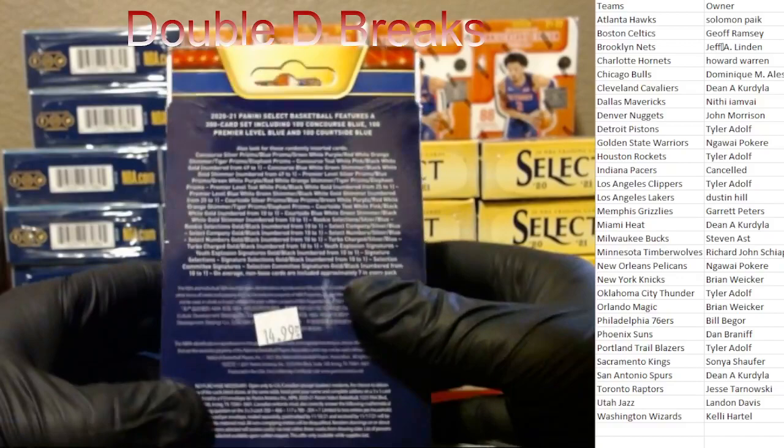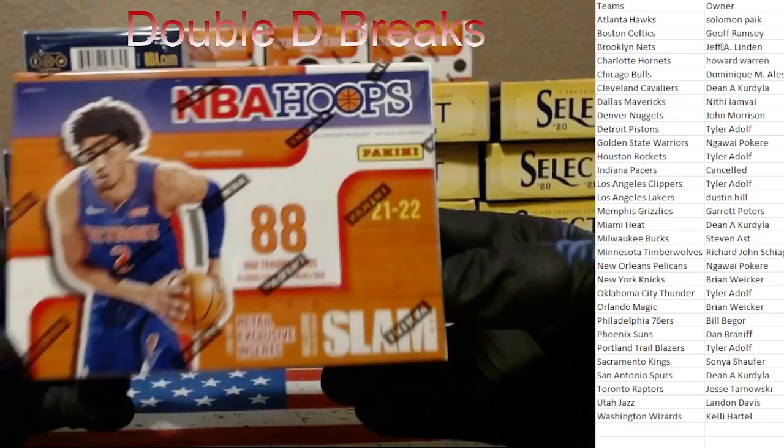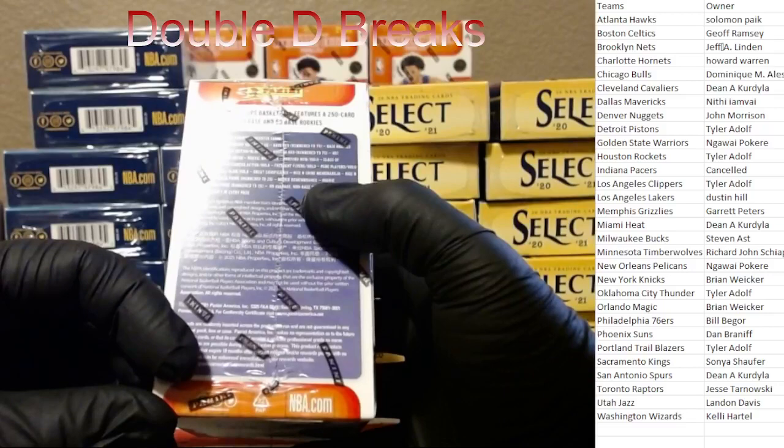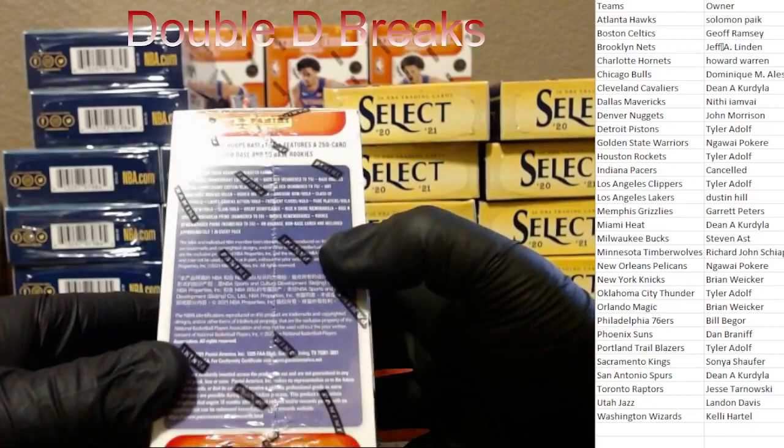And then last but not least, we have 10 of the blasters of the new Hoops. These have those slam inserts. That's, I think, the main chase besides getting some numbered. It looks like numbered to 75, base red. So you can get numbered to 75 cards, rookies and vets. And then a chance at signatures. You can get a signature, that'd be big, rookie one. And slams, especially the haulers we're looking for.